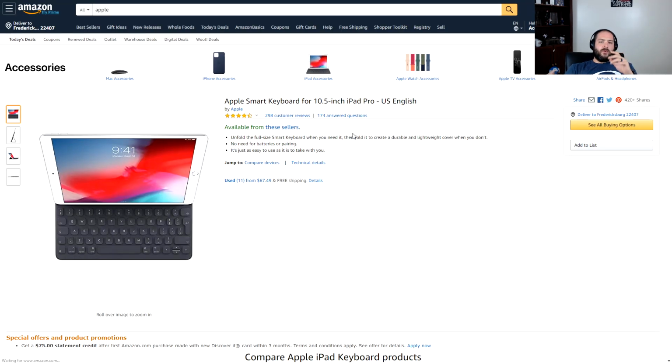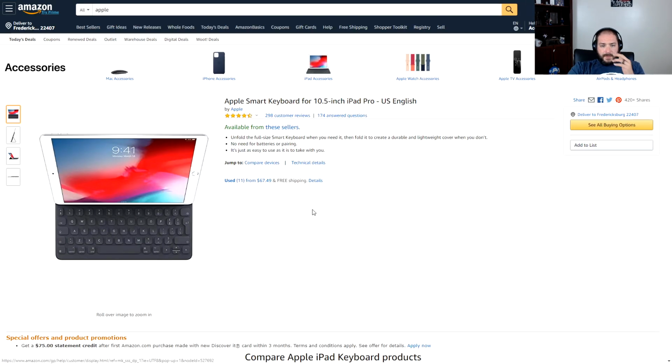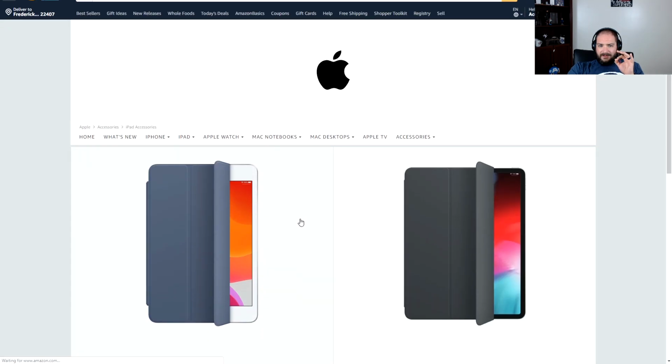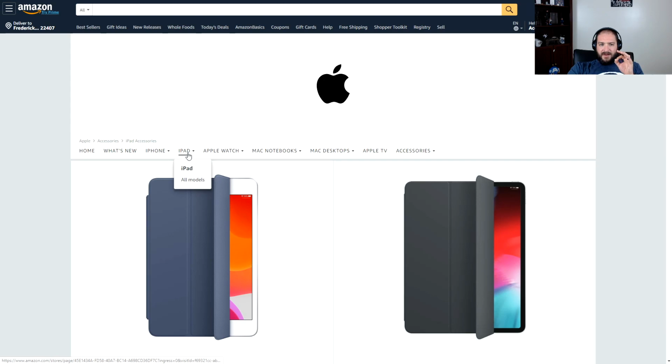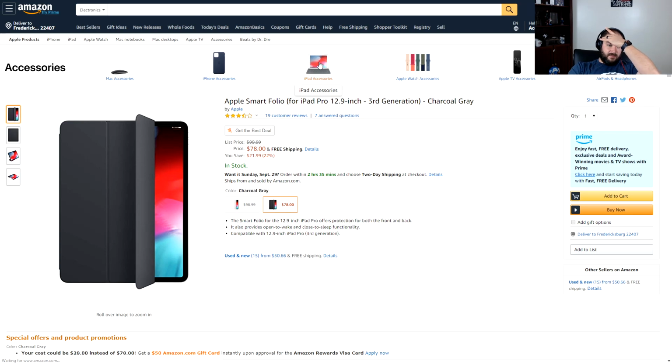So this keyboard here will work with your brand new 10.2 inch. It will work with the 10.5 inch Air as well. This keyboard, I'm almost positive. Uh-oh. There we go. This keyboard, brand new, $149. Almost positive it's $149. iPad accessories, yeah, I'm almost positive. This keyboard.